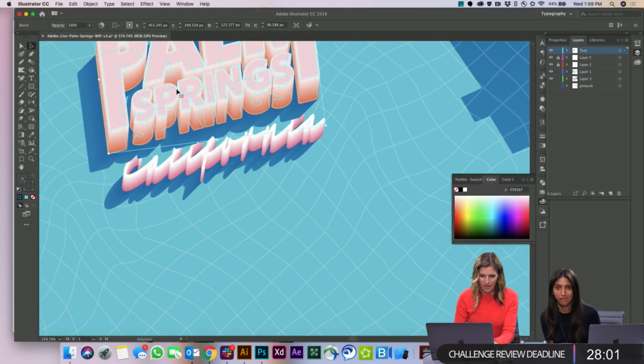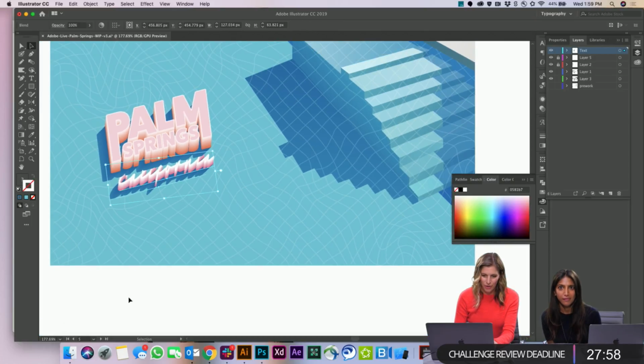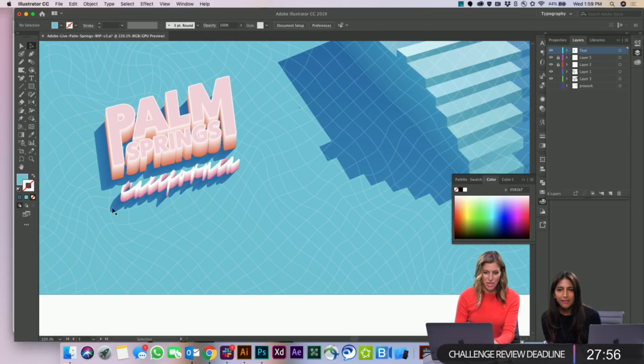Again here, we've got our secondary shadow, which is looking a bit off. My problem is always with perspective.